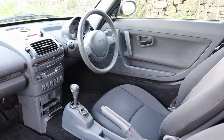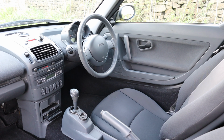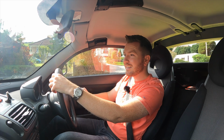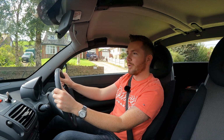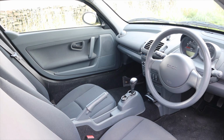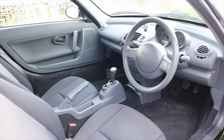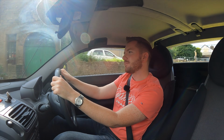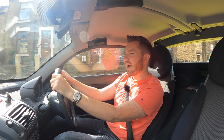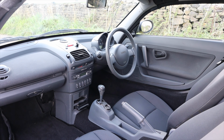What's really clever is that inside it doesn't feel tiny at all. In fact, the exact opposite, it feels quite roomy. I've got plenty of headroom, plenty of elbow room, and the seats are nice and comfortable. Everything inside the Roadster is made of plastic, and it doesn't feel cheap. It all feels surprisingly solid. There are a couple of drawbacks, however. There aren't any cup holders, there isn't much interior storage, and the glove compartment is, well, just that.